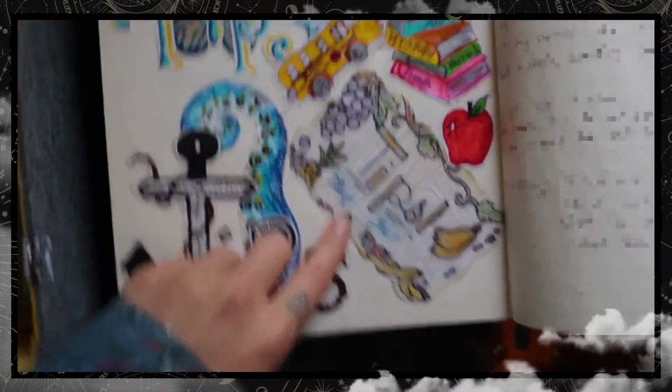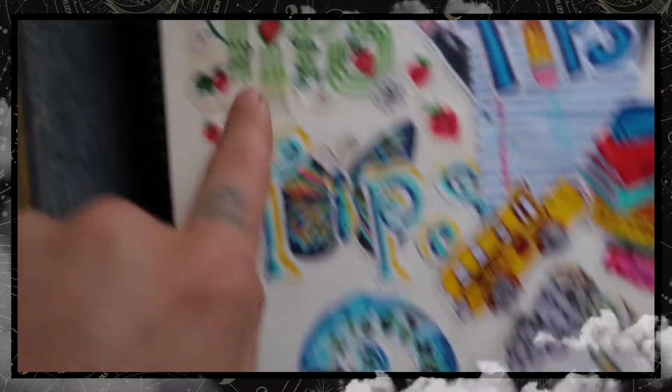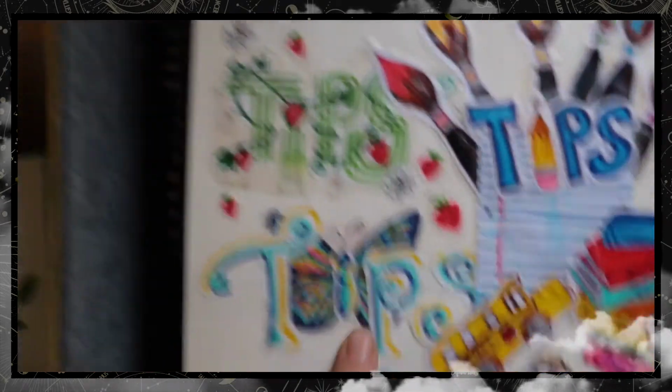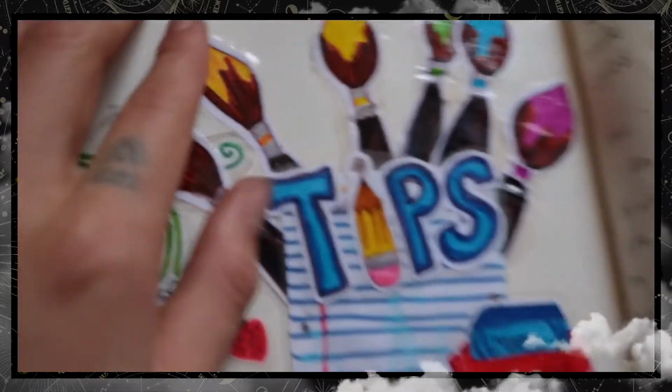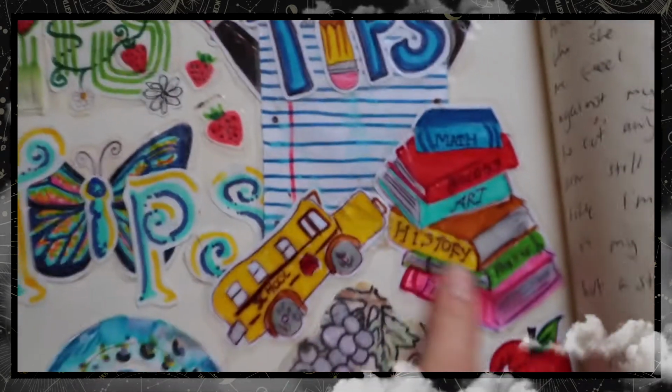All my tip jars, that was the first one. Tips. Okay, then I don't know where it went from there. I started making seasonal ones. That was like May. That was like July. Obviously September. This got a little elaborate. They're also taped because they would get like gross otherwise.